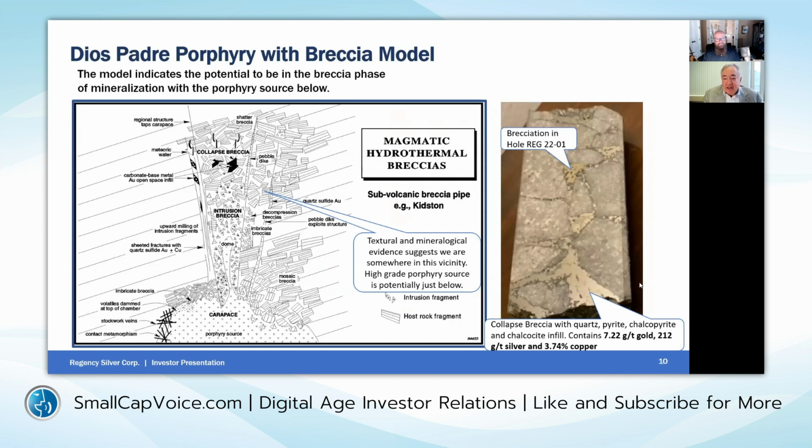So this is the model. Here's a piece of our core. What happens is you have these porphyries, the water gets trapped underground, and then you have the magma hit the water and it blasts up the rock and it causes this brecciation. Brecciation is just smashed up rock. And then after that, you have these mineralized fluids coming in a lot of places, and they fill in the holes in the rock. So here, this shows you the model.